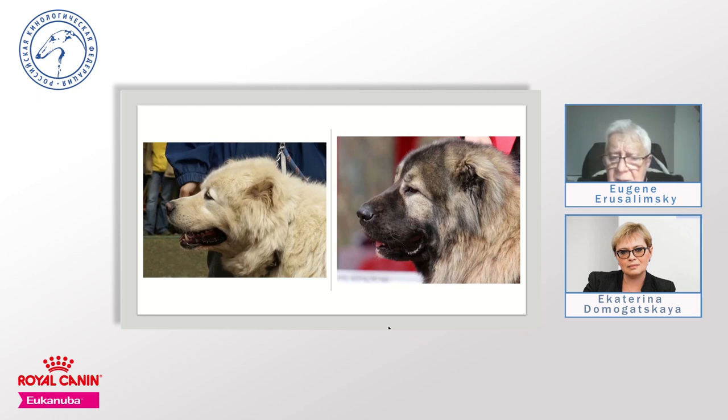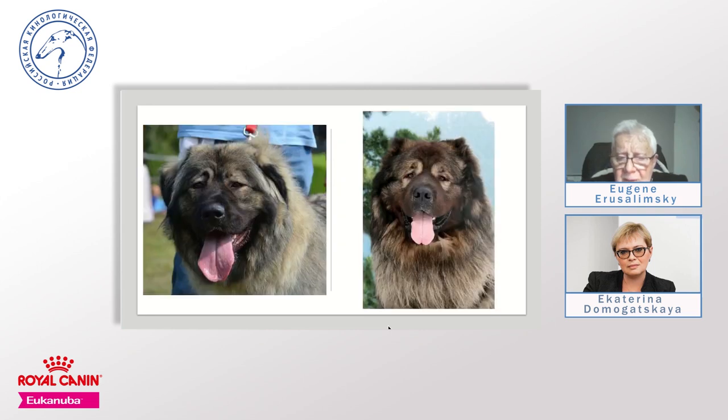This is quite a nice, strong head with the correct proportions between muzzle and skull. A bit too rounded skull, but nice stop, deep muzzle, correctly cut lips. Excellent pigmentation of the nose, lips, and eye rims, quite dark eyes, high set ears, massive head with a flat skull, a wide muzzle at the root, a wide bridge of the nose, and in general a wide muzzle.